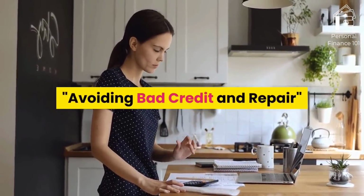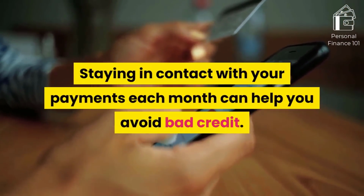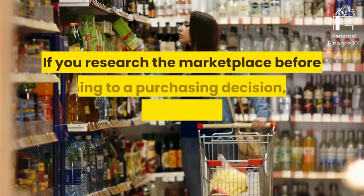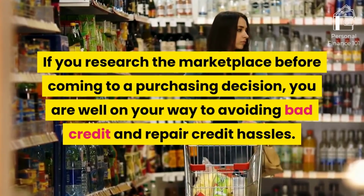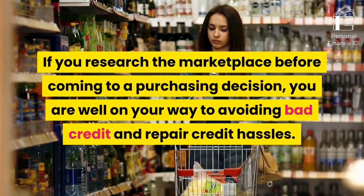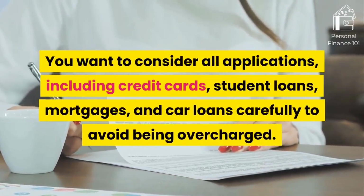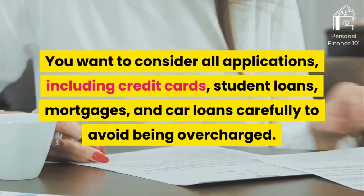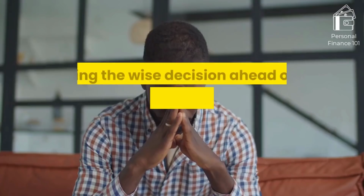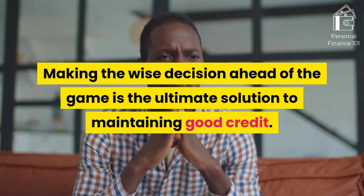Avoiding bad credit and repair. Staying in contact with your payments each month can help you avoid bad credit. If you research the marketplace before coming to a purchasing decision, you are well on your way to avoiding bad credit and repair credit hassles. You want to consider all applications, including credit cards, student loans, mortgages, and car loans carefully to avoid being overcharged. Making the wise decision ahead of the game is the ultimate solution to maintaining good credit.